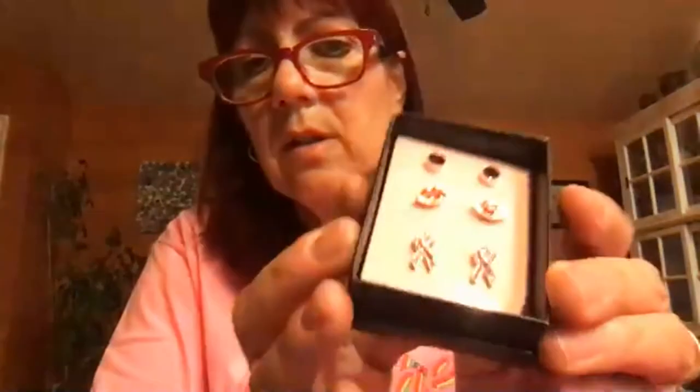If you like earrings yourself, or you have a little girl, these are really cute, this three pack of fun breast cancer earrings. So really a great way for your customers and yourself to make a donation to the Breast Cancer Crusade. This is one of the things that we've been doing and focusing on with our customers. We are having huge success.